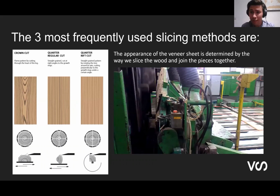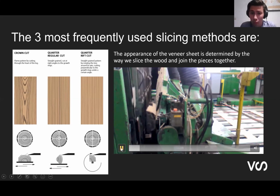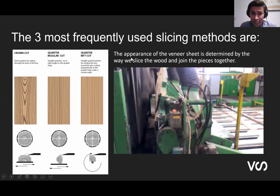If you would go to the next slide, Brett, there we will see an overview of the 3 most frequently used slicing methods. So basically, we have the crown cut. I think you all recognize it straight with the flame pattern, the one you all know. But how do we get it? So basically, we do the 3 in 2, and then we slice wood veneer out of it. So if you can make the movie, you will see a crown cut, how it's made. Yeah, there is sometimes a little bit of a delay on the movie, but basically what do you see? You see half the log and then passing it to the knife. So that's how you receive your first wood veneer.